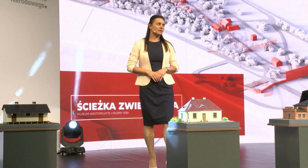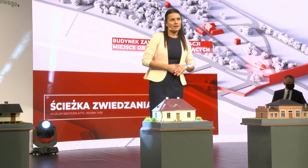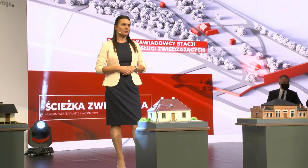Well, military tourism has always been in focus, and the museum will be situated in a historical, original place, then the message will be even stronger. And the personal experience of the past events would also be in focus.